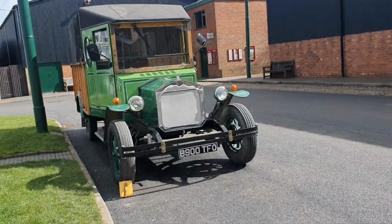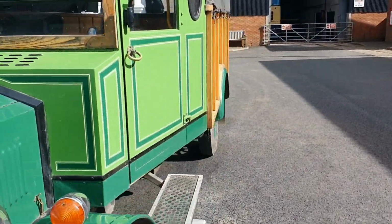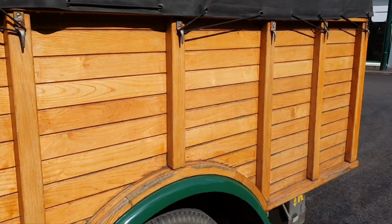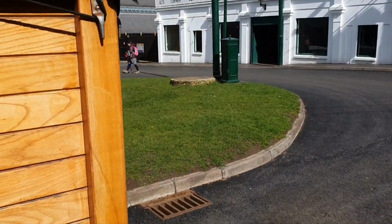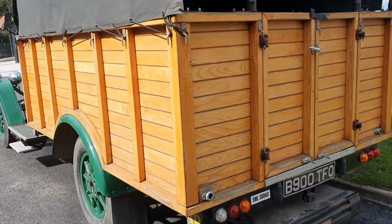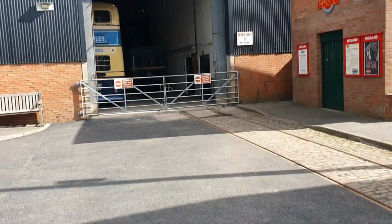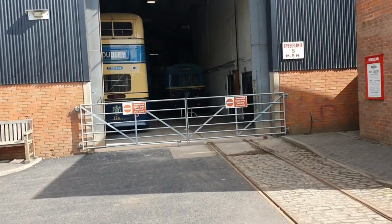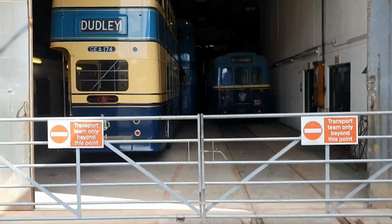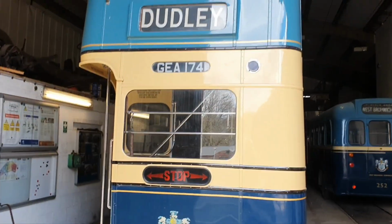Seeing a lot of vehicles today, mainly steam vehicles. Yeah, on my visit to the Black Country Museum. Just been talking to a nice staff member to give us a few ideas. But there's a lot of stuff here, all the buses. You can get a bus trip around the museum, in the Black Country Museum. You can get a bus around, but I haven't seen one running today. There you are.